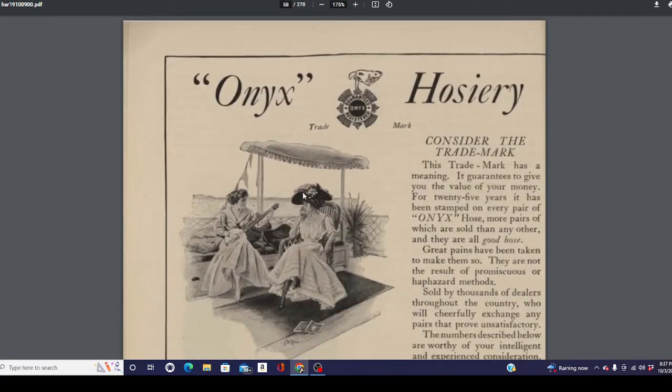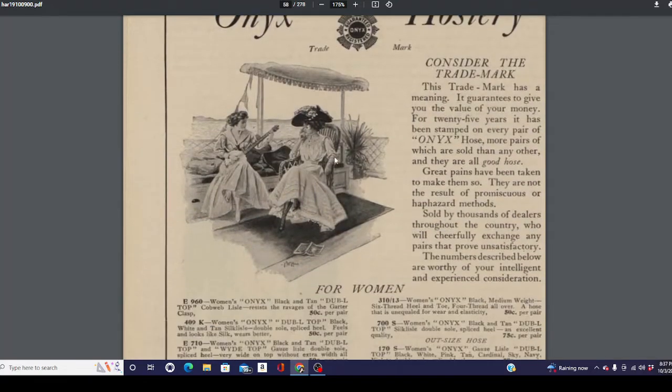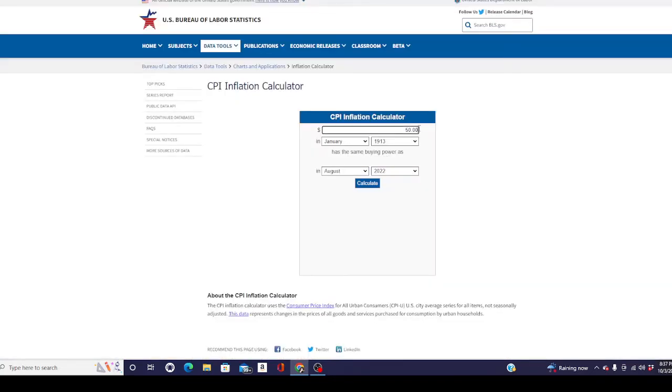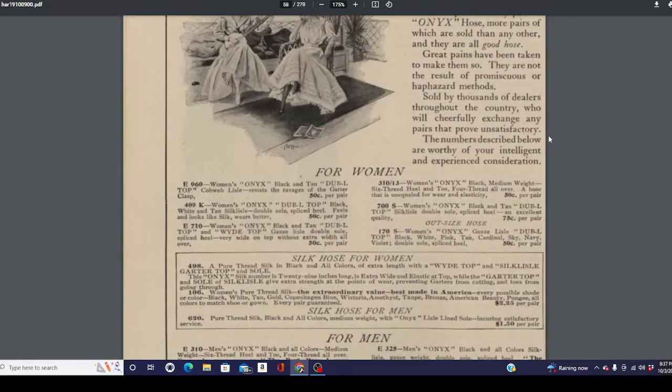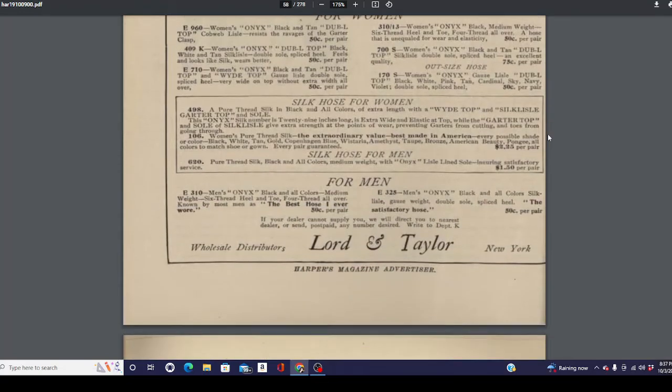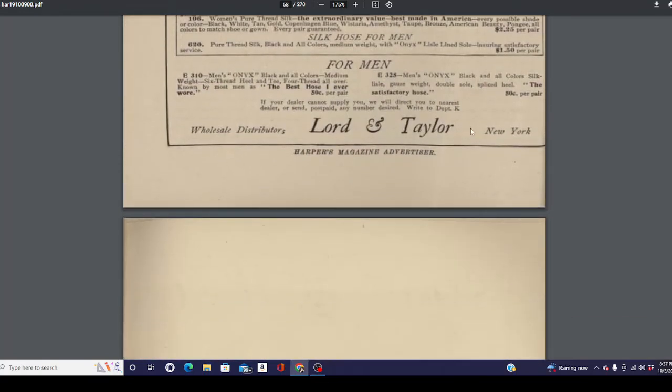Here we go. Onyx Hosiery. And consider the trademark. How much was it? It was 75 cents and 50 cents per pair. So let's go to the Wayback Machine and see what was 75 cents back then. $22.67. Oh my God, for one pair of pantyhose? Are you kidding me? Jeez Louise. Lord and Taylor, they went out of business recently. And let's keep on going.